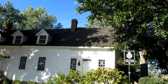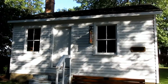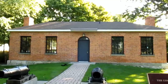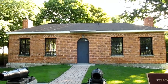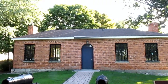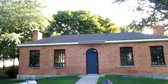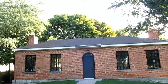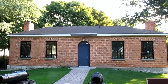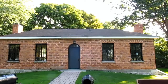But still, I'll get on this side again. Yep, very cool though. Anyway, you've got the pensioners' cottage over here, and behind the squirrel, we have the commissariat office. That was built back in 1831, and managed Fort Malden's finances, which we're not terribly far from. It's just a little bit to the north of here. And there are a couple of cannon displays right in front, so how about that?